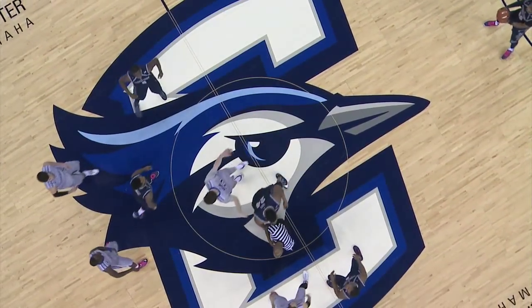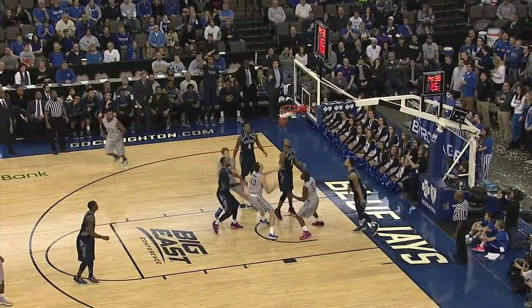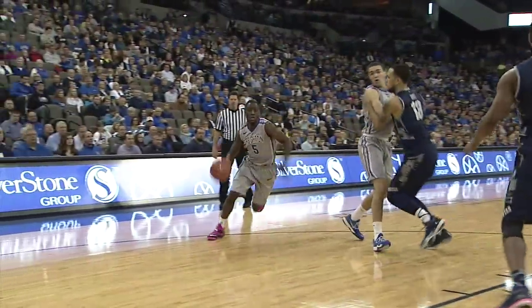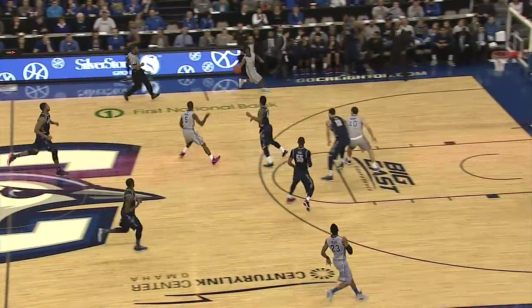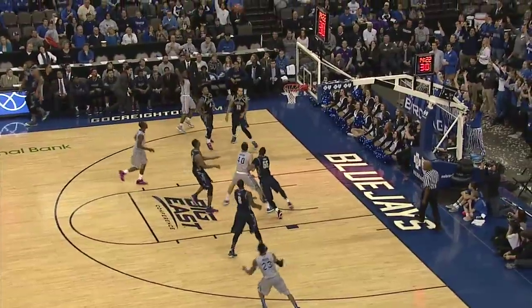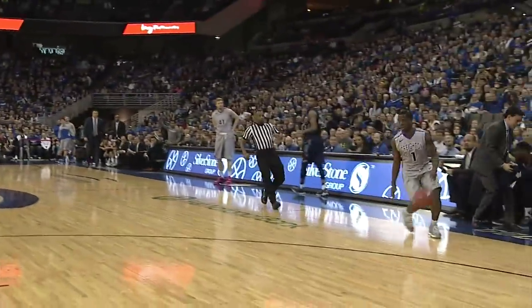Ball's in the air, tip won by Georgetown. Now to Brooks outside with 17 on the shot clock. Looks to drive up and Devin. Runner up ahead, Brooks. Now to Chapman. He'll take the transition three. Yes, sir.